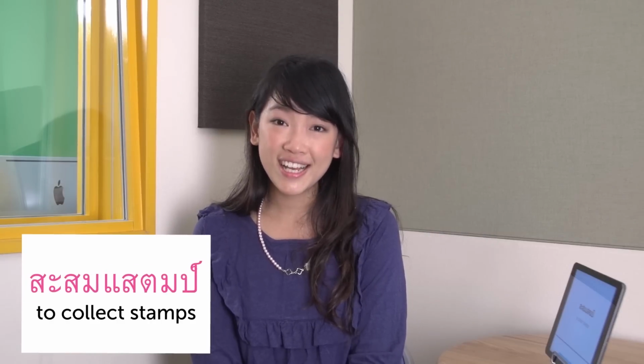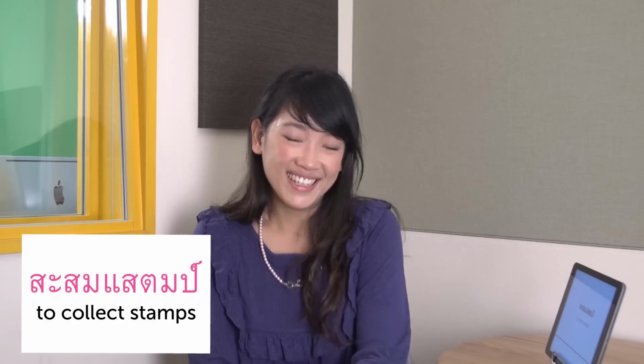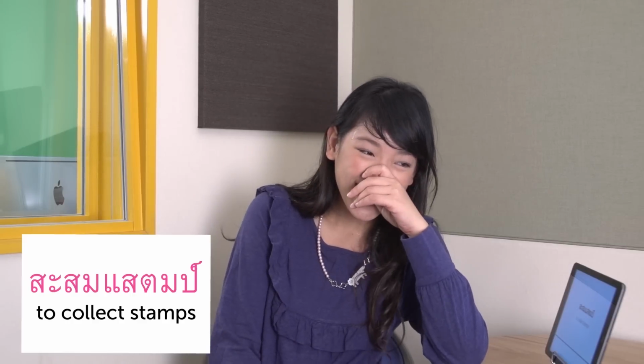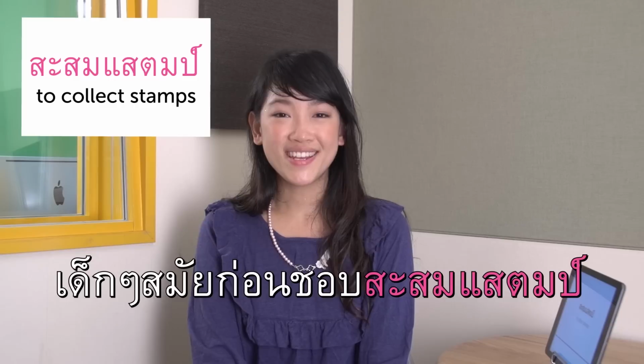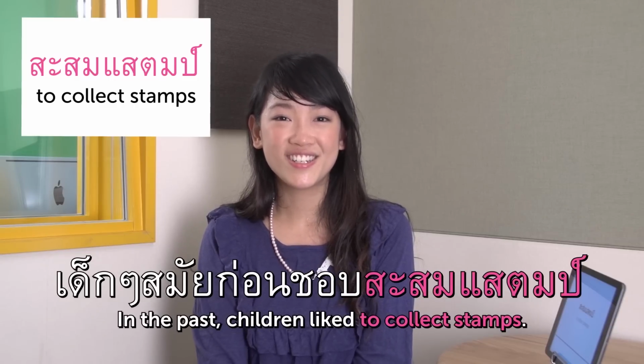The next word is สะสมสแตมป์, to collect stamps. Well, I used to collect stamps a long time ago. Okay, beautiful pictures, stamps, what kind of stamps? เด็กๆสมัยก่อนชอบสะสมสแตมป์, in the past, children liked to collect stamps.